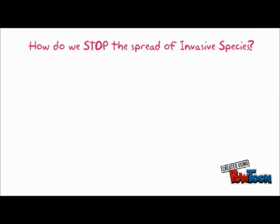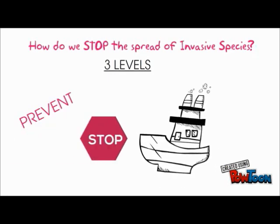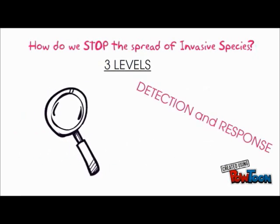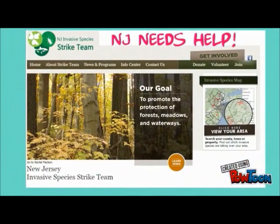So how do we stop the spread? The first is to prevent new invasive species, which calls for controlling our various ports. The second is to detect the ones that are already there and decide on a plan of action for what to do with them. The third step is to manage and control them, giving status updates periodically. The New Jersey Invasive Species Strike Team is an organization that's helping to do just that.